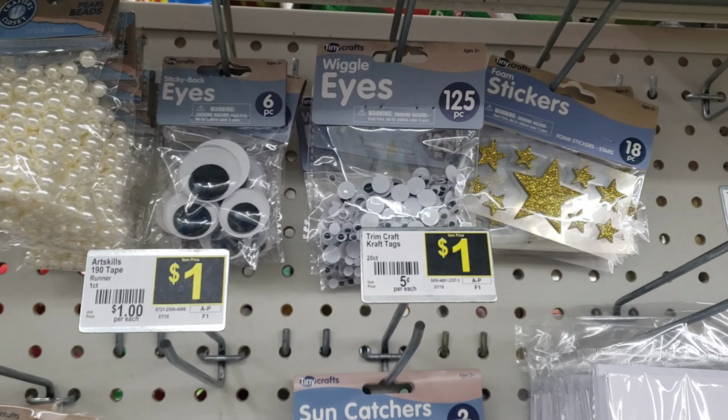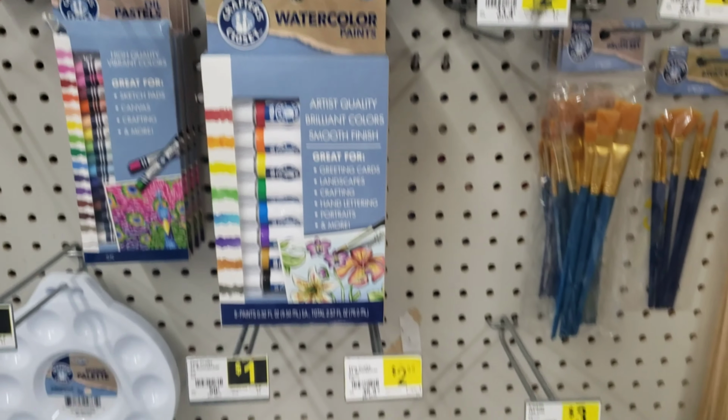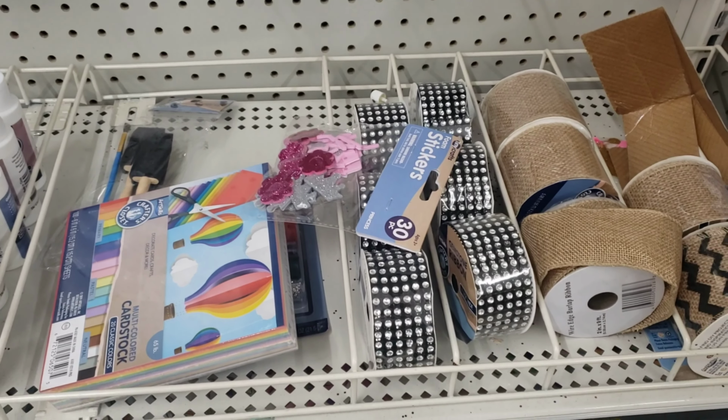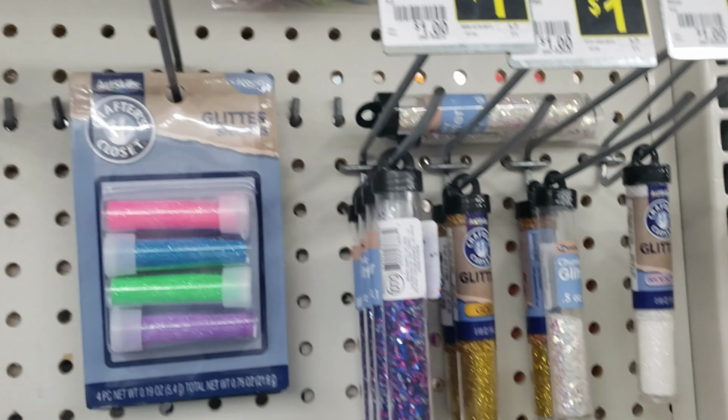Actually, I was going to the Hobby Lobby to buy some stuff, but I'm so glad that I stopped by the dollar store. And look at the stuff. They have pretty good stuff and they're almost like a dollar.